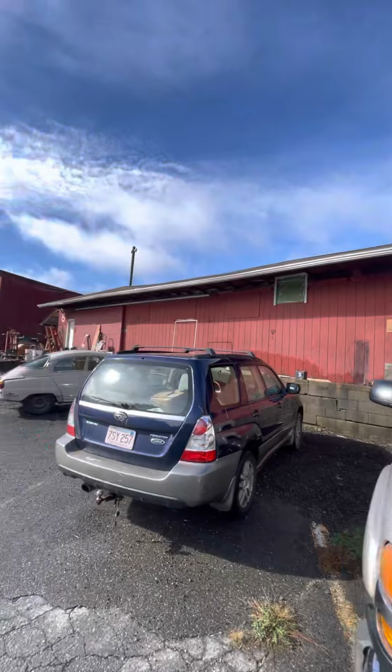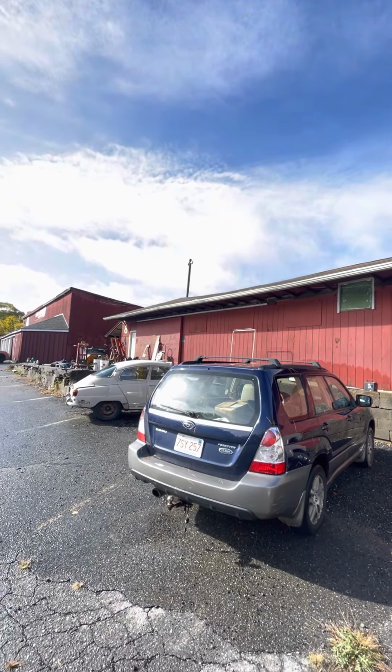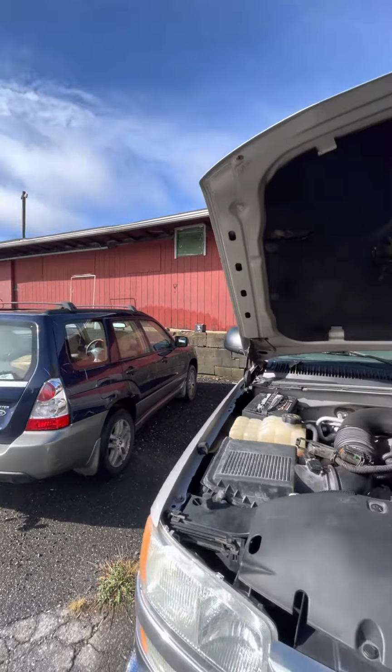Quick break. Off in the distance, I was hearing Sawzalls, and just after I heard Sawzalls, I heard a Jeep start. So Ben must be at work.